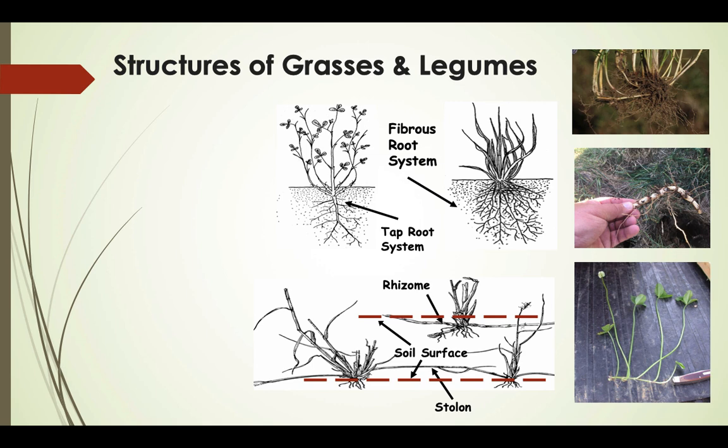Ray kind of alluded to red clover as having more drought tolerance, and it certainly does. Probably the most drought-tolerant plants we have would be Sericea lespedeza, which has a very deep taproot, and alfalfa, which has a very deep taproot. So they can go down and actually find water below the level of the root system in our cool season grasses. So having certain legumes in your pasture is a good way to increase drought tolerance of that grazing system also. The other structures I wanted to talk about were rhizomes and stolons.